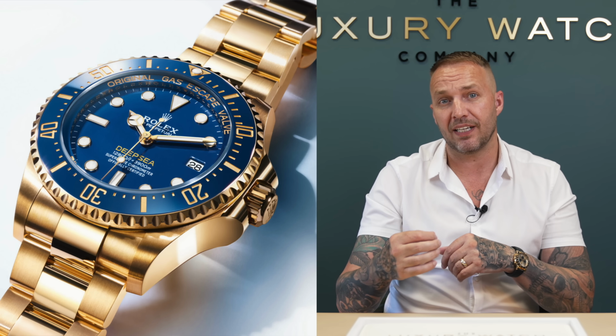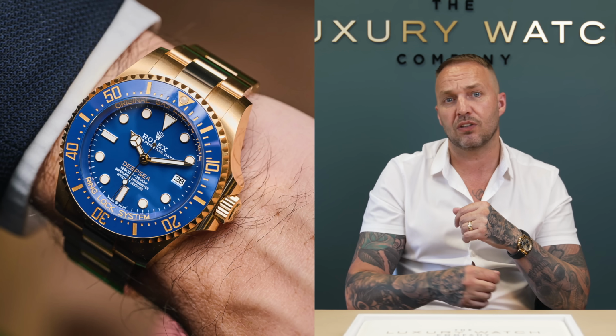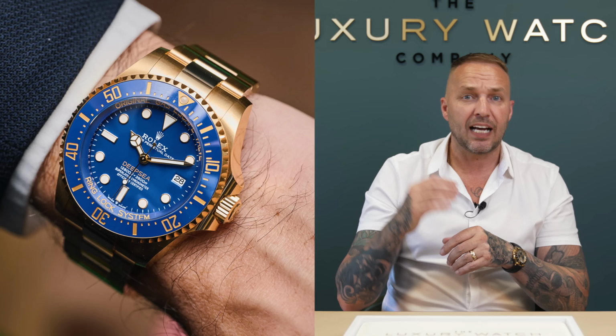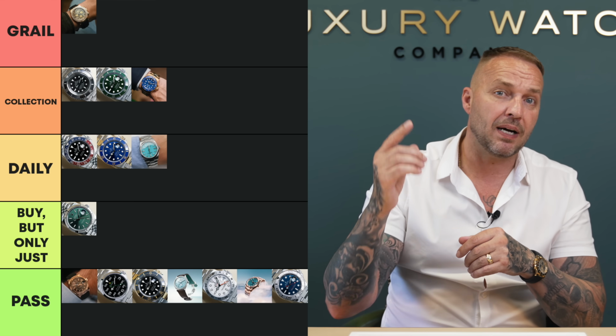But the problem with it is, if I was to actually try and wear that as a daily, they sit high on the wrist, they catch on desks, they catch on door handles, they mark really easily. I do think it could be a possible good long term. So for me, I'd put it in my collection.